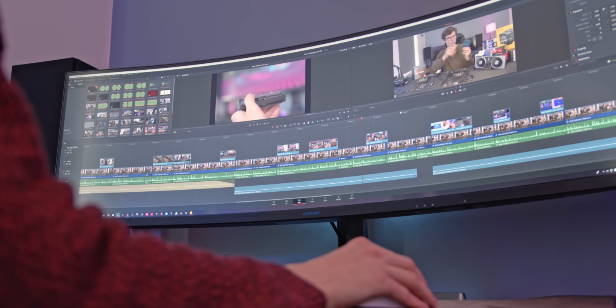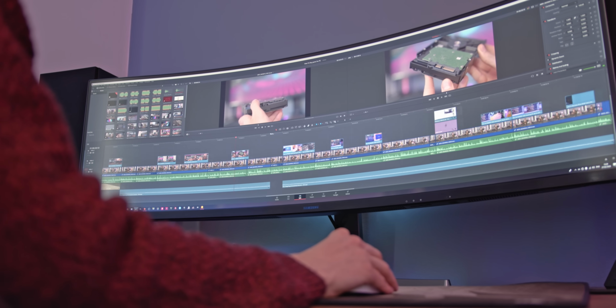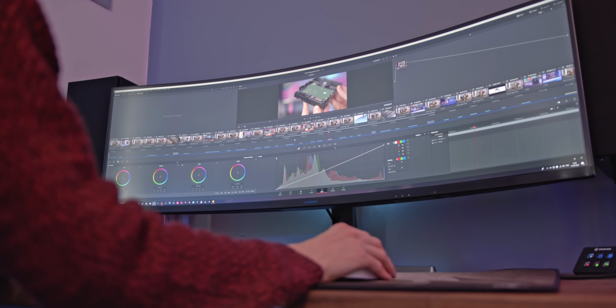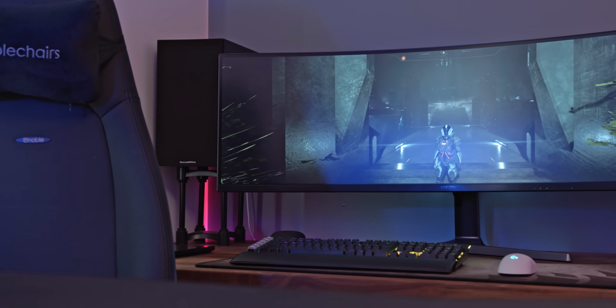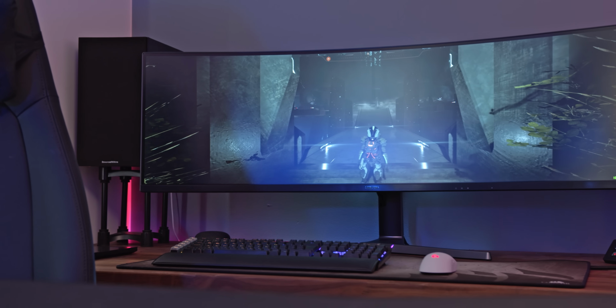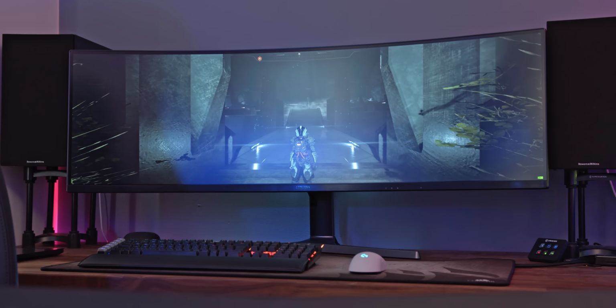And when you do fire up a big program like Resolve that can display your entire timeline across the whole width of the screen, productivity is bound to see a huge boost. All of this, and we haven't even talked about this trump card, HDR 1000, the best specification you can get, right? You're looking at a peak brightness of 1000 nits, which is fantastic for the eye-catching moments like explosions, in addition to the extra color volume that's enabled by the HDR10 specification.